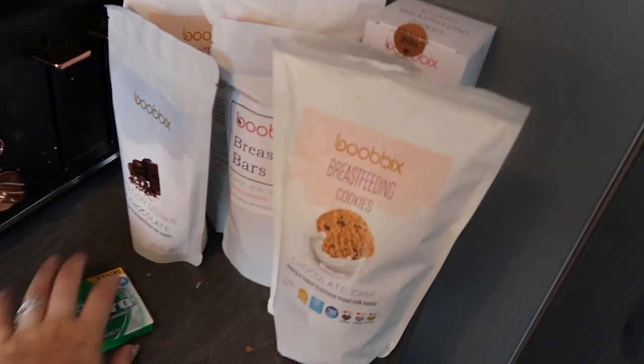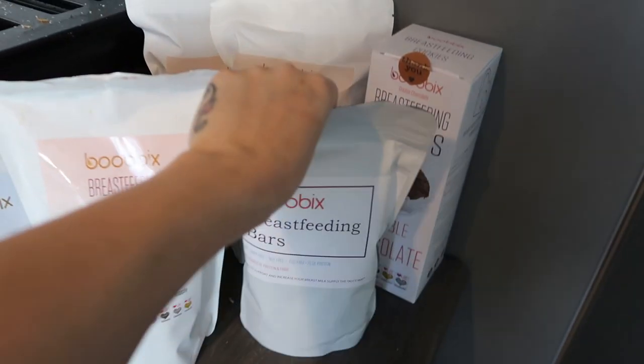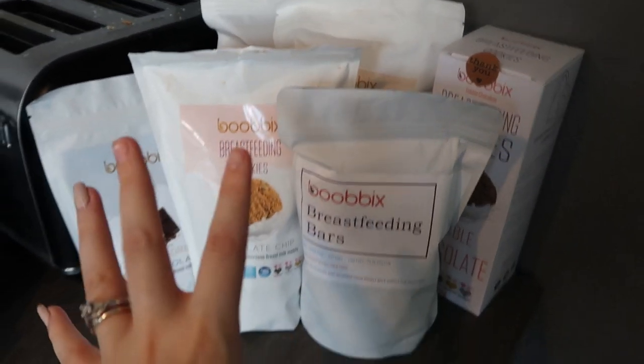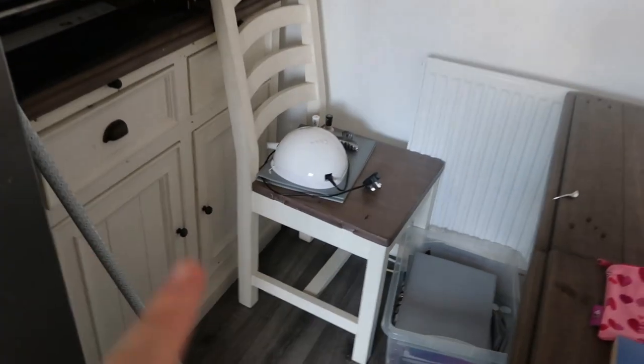Got these in the post. That's just some gum. Got these in the post yesterday. So these all need to find a nice home. I'm not sure where they're going to fit, but they need putting away. This dining area, the fridge needs a good clean. This dining area needs cleaning. I did my nails the other day, so my nail lamp and everything's still out, which is not very good, is it? Not very acceptable. So that needs putting away.